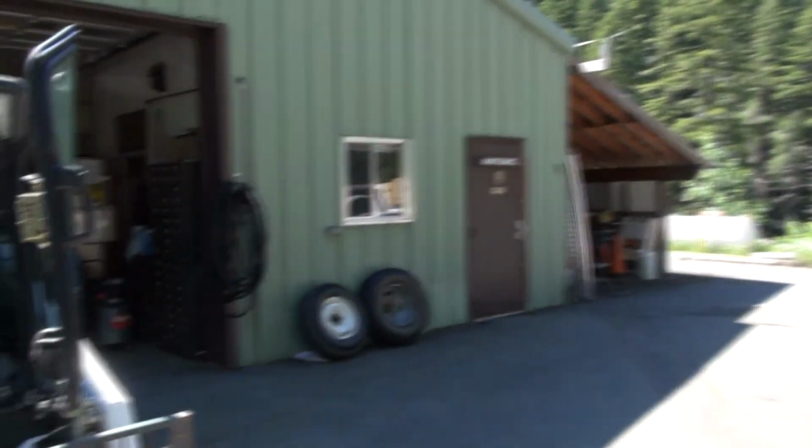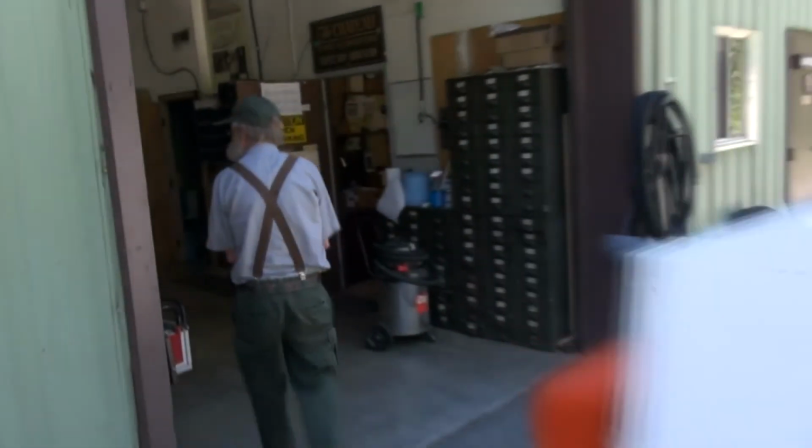All right, so here's the maintenance shack, and there are little Bobcats hanging out front. They do a lot of work around here. I'm going to head inside and give you a behind the scenes look at the maintenance shop.